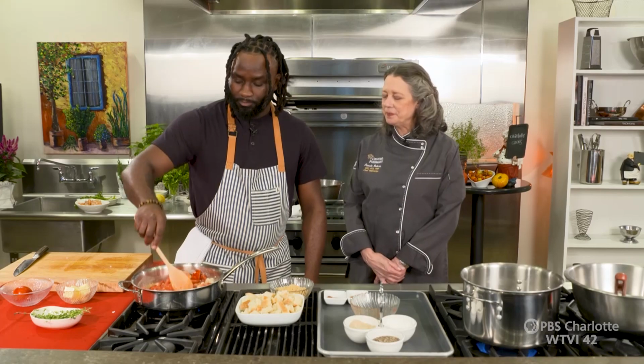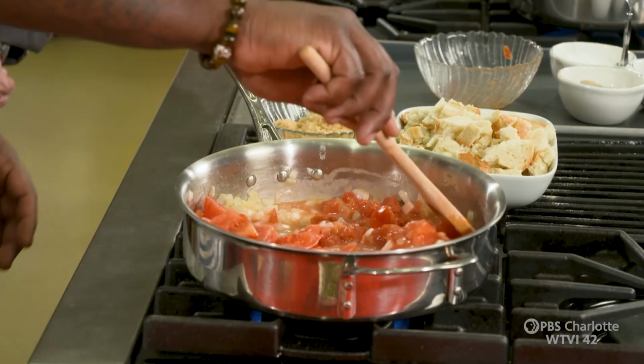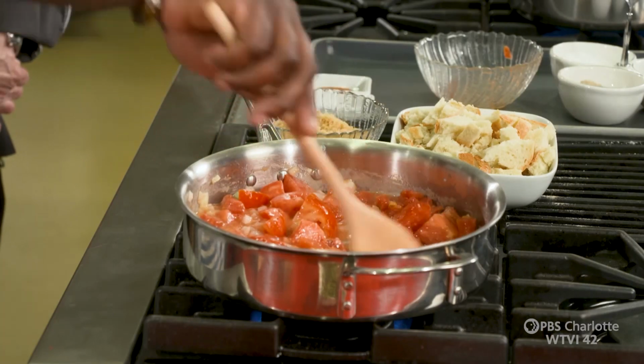This is where we're getting ready to start building our wonderful tomato stew flavors. We're going to crank it up just a little bit because we want to cook this water out, and we want this to get pretty thick before it goes in the oven and before we add in the bread and the spices and everything like that.